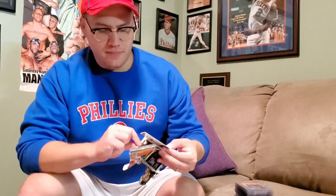Now, these are 27 years old, but the packaging reminds me a lot of the sticker sets that you could get in the early 90s. It's foil, so it's a little tough. As you can see, I'm having difficulty getting the cards out of the package here. These are pretty cool. I've opened up a lot of these over the years. I put together a full set when I first purchased these.